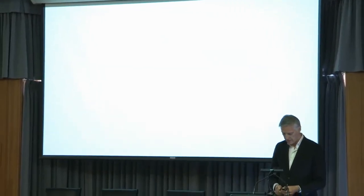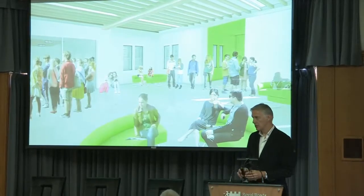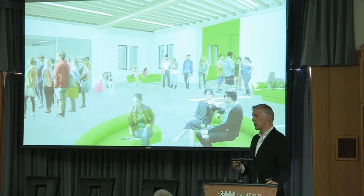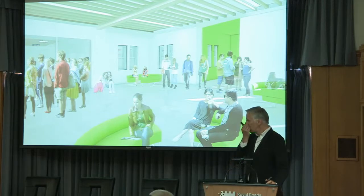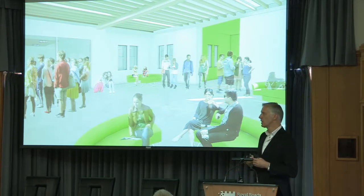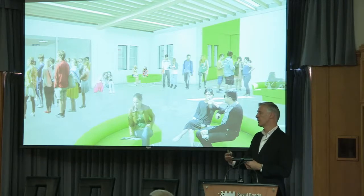You'll notice on that series of images, there's not a lot of detail there. We're still developing some of the finer grain detail. But what that journey represented is that you arrive through that main entry into a social hub, a gathering space immediately inside the original Muse. And then there's an opportunity to turn and walk around and cross over this bridge that connects you with the new addition at the back.